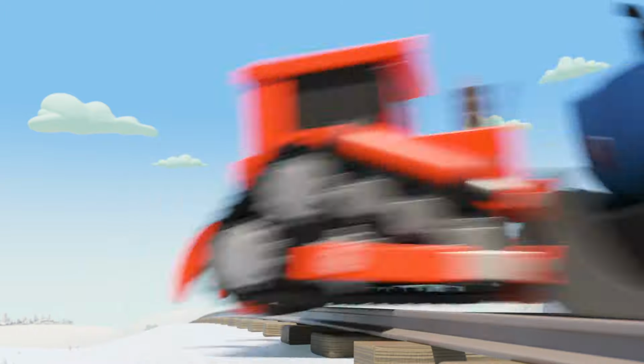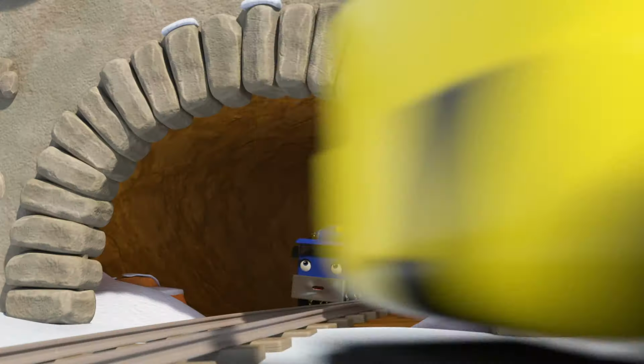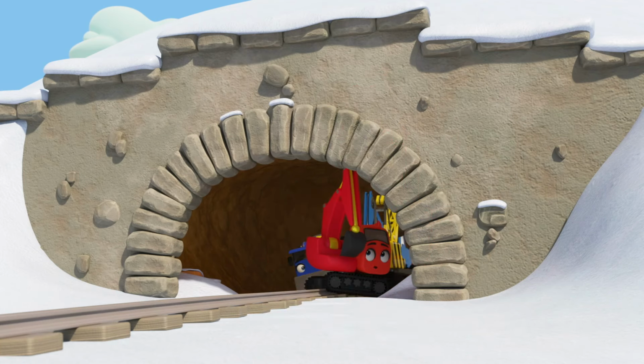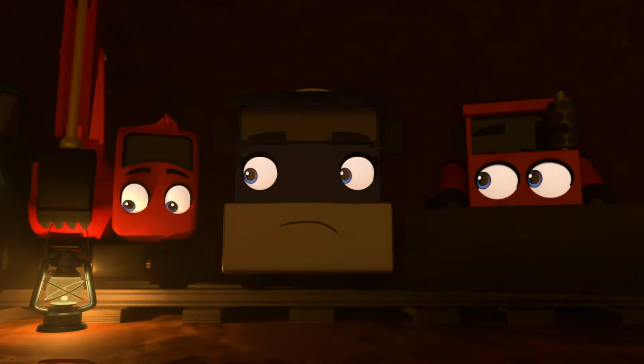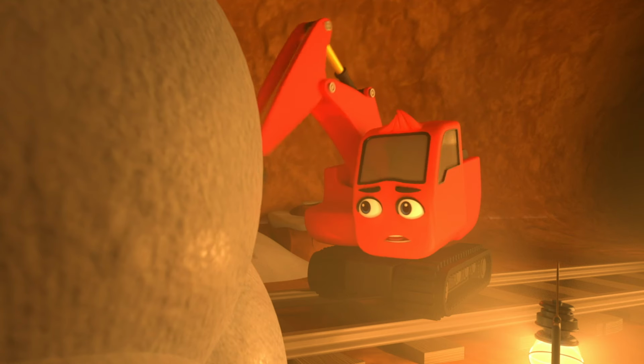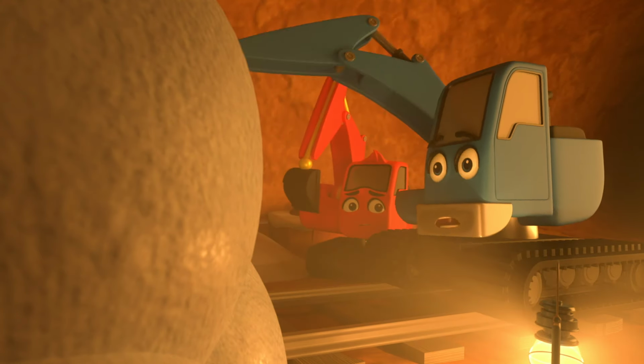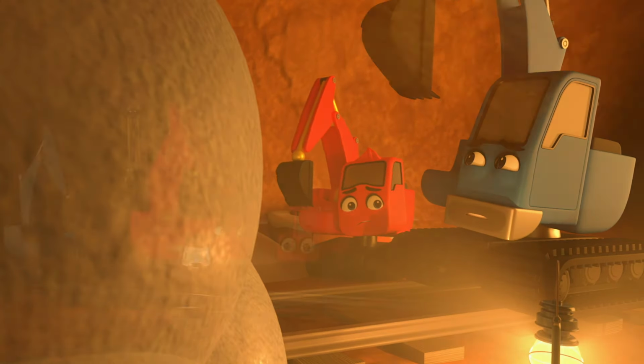Dozer pushes Johnny in. There's no time to waste. Digley rushes to Daisy and tells her to get into the tunnel. The two get in just in time and the snow crashes down behind them. It's really dark in the tunnel. Digley grabs a lantern and goes to investigate the snowed-in entrance. It looks too thick to dig through. Even Johnny can't dig through it.